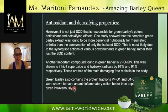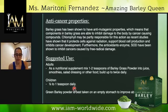Green barley also contains anti-mutagenic properties, which means that components in barley grass are able to inhibit damage to the body by cancer-causing compounds. Chlorophyll may be partly responsible for this action, as recent studies have shown that it protects cells against radiation, supports blood cell production, and inhibits cancer development.